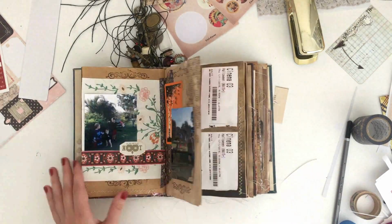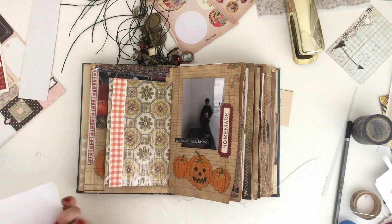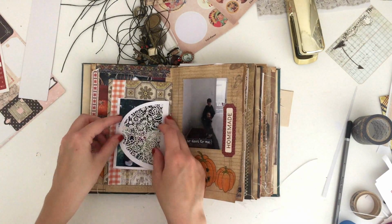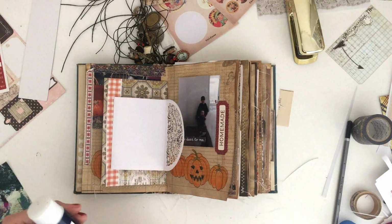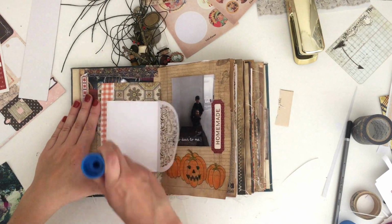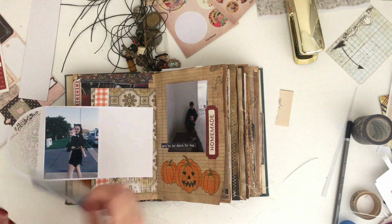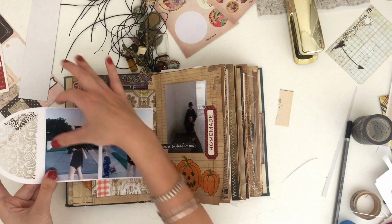Then going back to my little fold out thing that I made earlier and actually sticking everything down. So stuck it straight down on top of the pocket and then went ahead and glued in the photos from Halloween. So that just folds in and out.